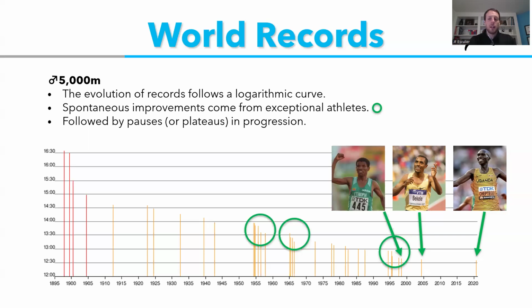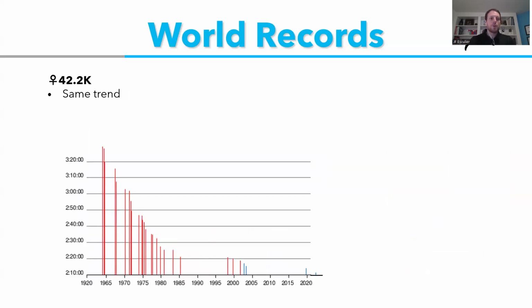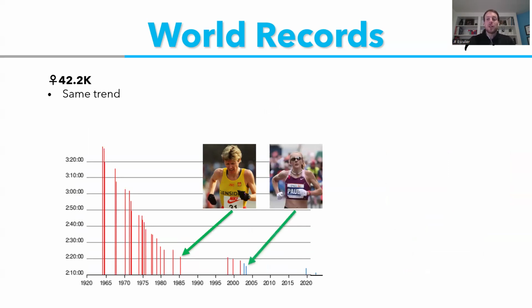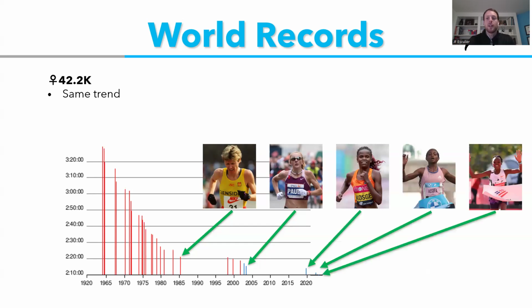If you look at the female world marathon record, you see kind of a similar trend here. In this case, Ingrid Christensen from Norway ran 2:24 in 1985, and it took 13 years for her record to be broken by Paula Radcliffe in 2003. She did 2:15, so that's a huge improvement, 9 minutes less. And that record lasted for 16 years. And after Paula Radcliffe, we had 2019, 2023, 2024, we had 3 women who broke that record.